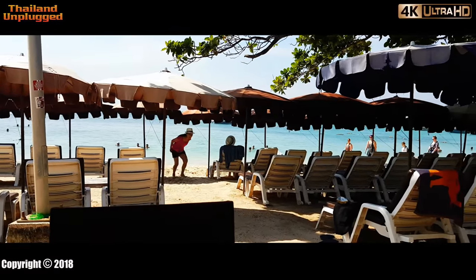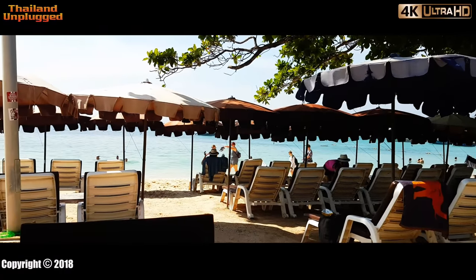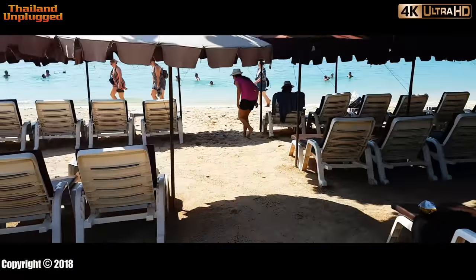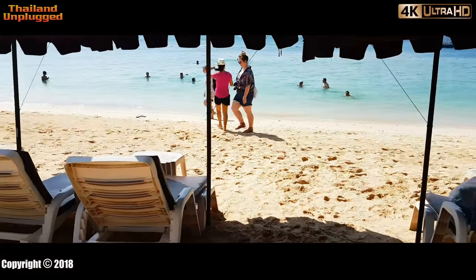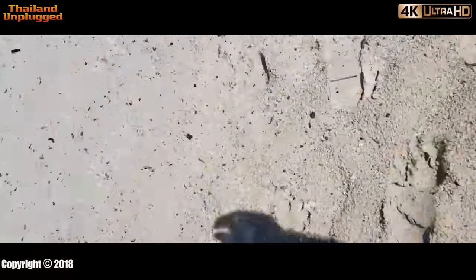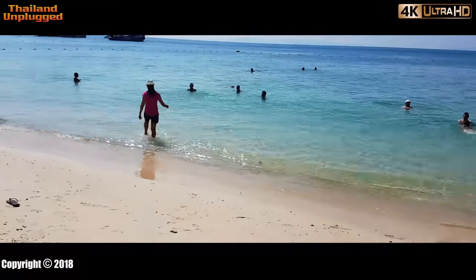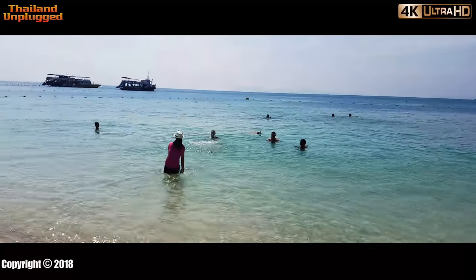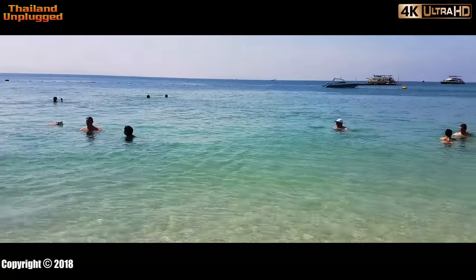Girl here, first time on the beach, first time she's ever seen it. She's from Shanghai. I'll get it out of the way. First time she's been in the seawater, the beach. How's that? First time. Go, go, go! Whee!